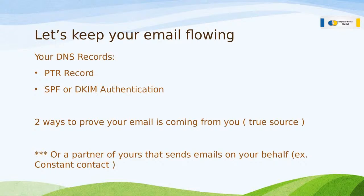So the PTR record and the SPF or DKIM are two ways to prove your email is coming from you, the true source. So it can't be impersonated. It can't be a spammer somewhere else pretending to send email from you. So it's a really good security measure.